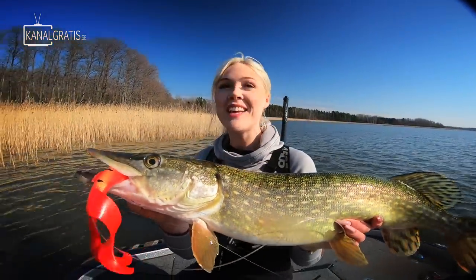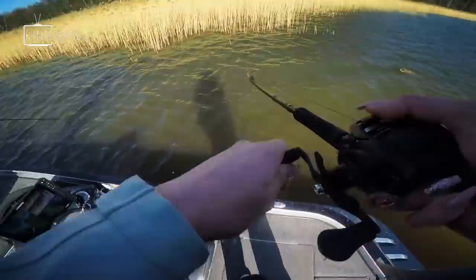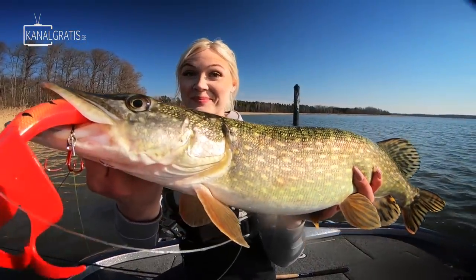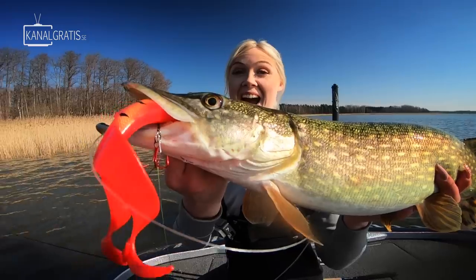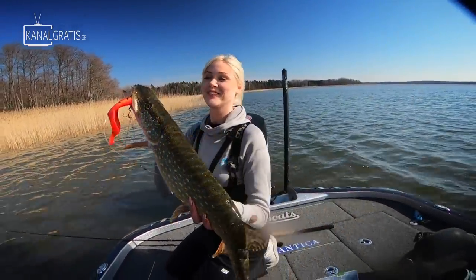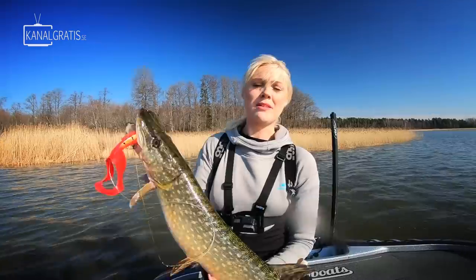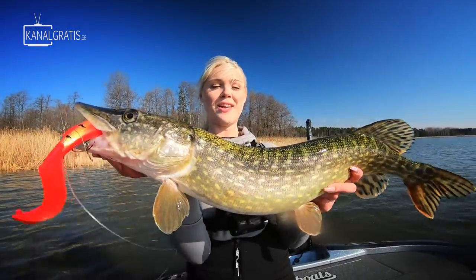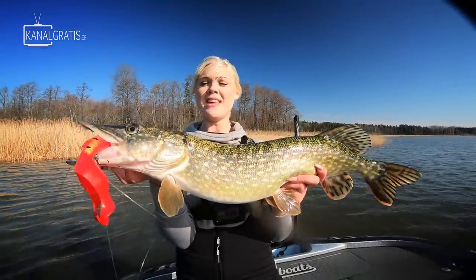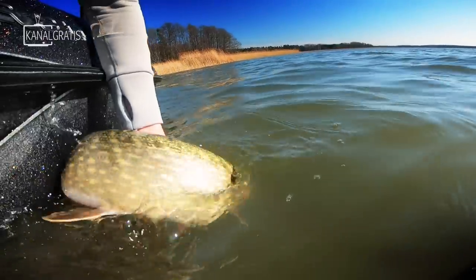And this one, it took it at the surface. Yeah, I saw it coming. It was super cool. Awesome. That was the most well-deserved pike I've seen in a long time. It was for sure. Oh, so beautiful. Look at this. Head first. Smashed it. I'm so happy.